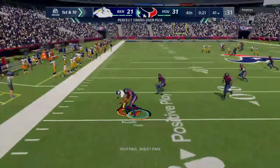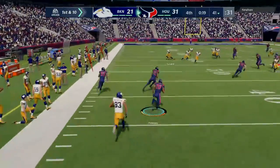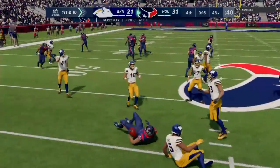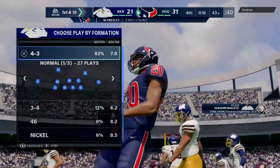And this is intercepted, and that should do it. Picked off near the 26. And he's able to get it back here to the 43-yard line.